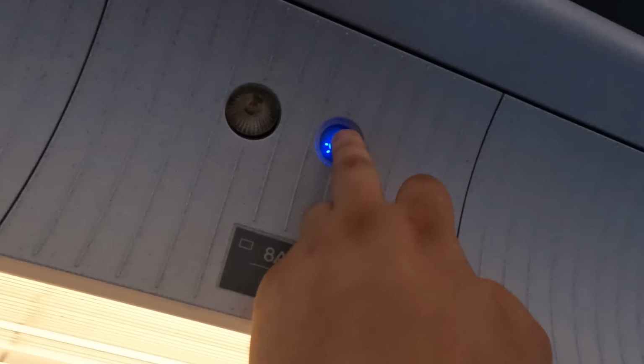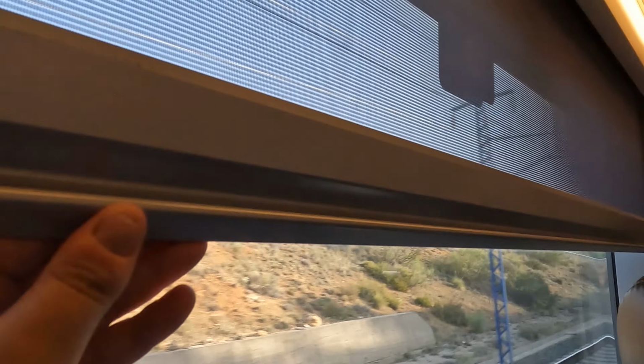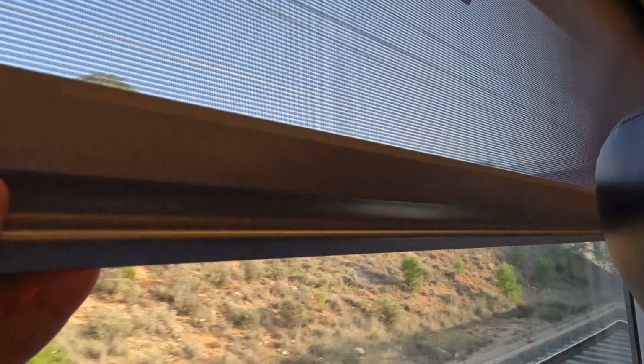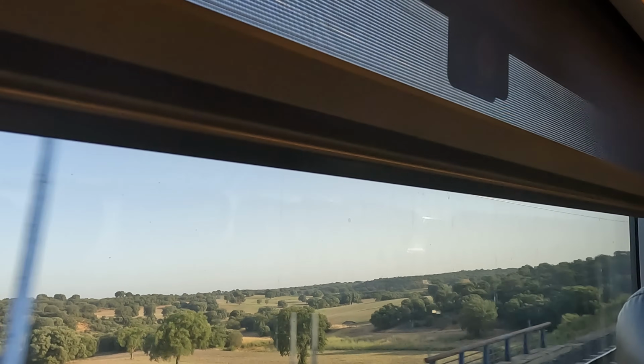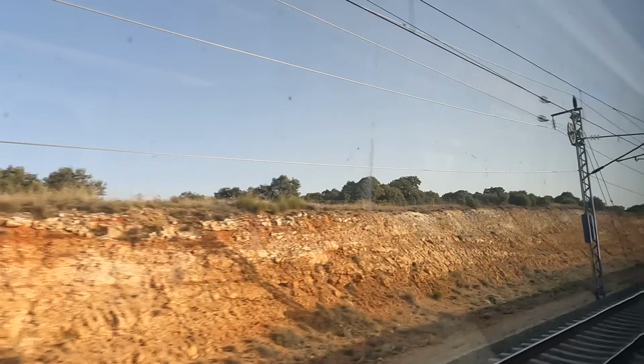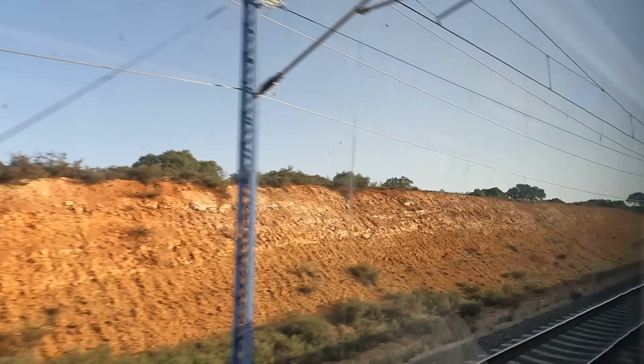A reading light is present just above the seat number, and finally there's a draw-down blind which, while see-through, is designed to reduce the sunlight to an appropriate level, which can get very harsh in Spain, as is the case today. The interior has its flaws and is not as great as the ICE3, though it's nice enough and it does the job at the end of the day.